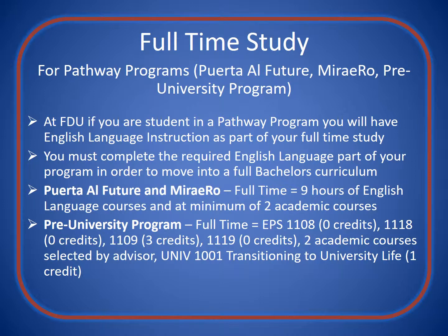Full-time study for pathway programs at Fairleigh Dickinson University. The pathway programs at FDU are called Puerta al Futuro, Miraro, and Pre-University Program. If you are not in one of these programs, this slide does not apply to you.